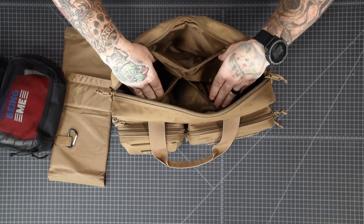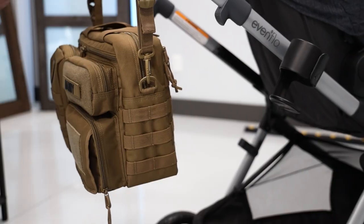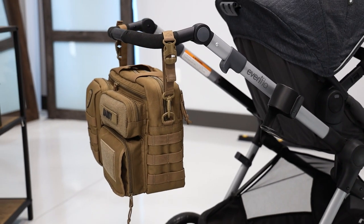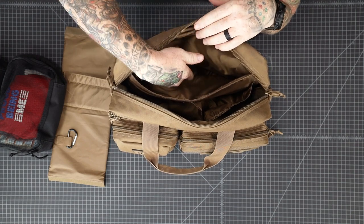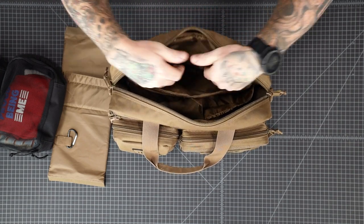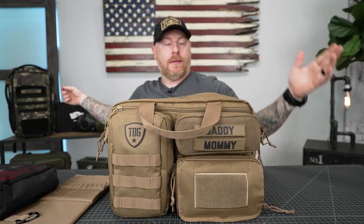But then you still have two more pockets inside of here. You get your stroller straps that come with it, so you can attach it to your stroller. And then you've got this other sleeve back here for burp cloths, bibs, light blankets, things like that, that can slide right down the back of the bag as well. Oh, we did add one extra row of webbing up here as well. So it's a little bit easier to put a dump pouch up here or hook a carabiner or whatever. So we improved that as well. Otherwise, I think that's it.